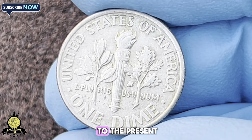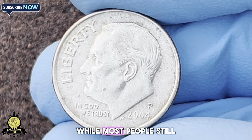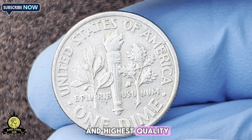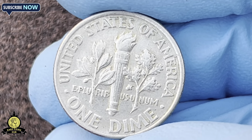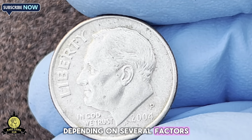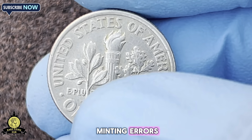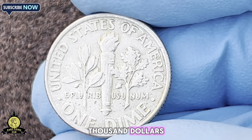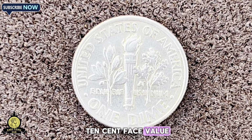Now, let's fast forward to the present and take a look at the remarkable value of the 2004 dime. While most people still think of a dime as a mere 10-cent piece, some of the rarest and highest quality 2004 dimes have been known to fetch staggering prices in the collector's market. The value of a well-preserved 2004 dime can vary depending on several factors, including its mint state condition, rarity, and any potential minting errors. Today, some 2004 dimes have sold for as much as $102,000 at auction, a truly extraordinary figure given the coin's original 10-cent face value.